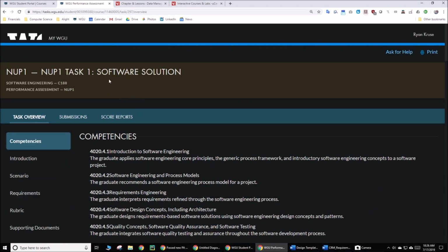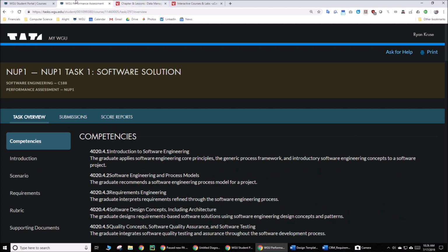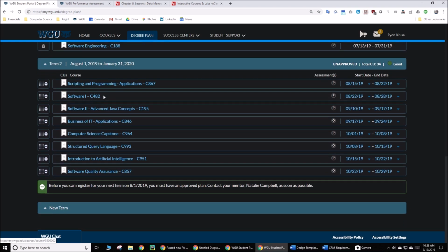This course that I'm doing, software engineering, is the course I'm going to be focusing on for this last week and a half, and then after that, I will be wrapping up term one, and term one is going to be locked and loaded. I will have term two left, which is going to contain all of the core essential programming courses, the two really hard courses, which are structured query language and introduction to artificial intelligence, a course that I've heard is really difficult to go through, as well as business of IT applications and software quality assurance. And then lastly, the computer science capstone.